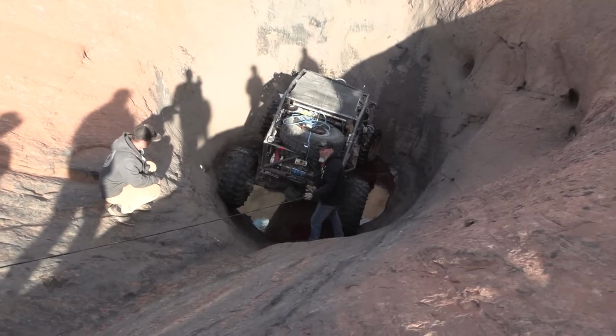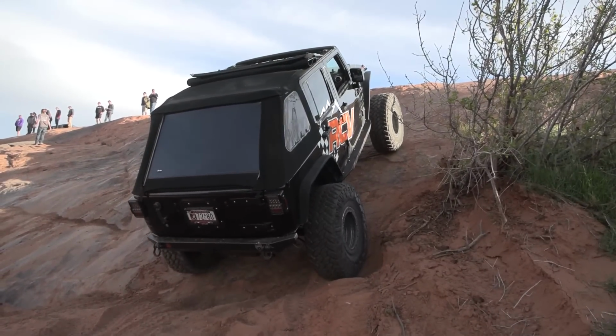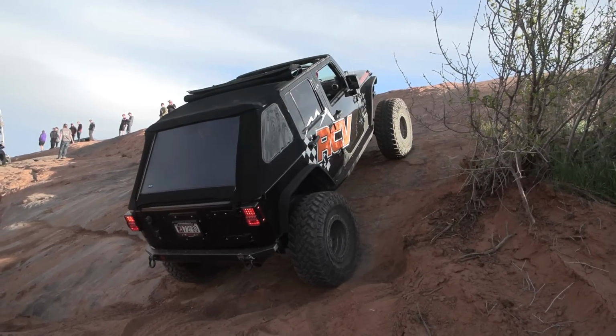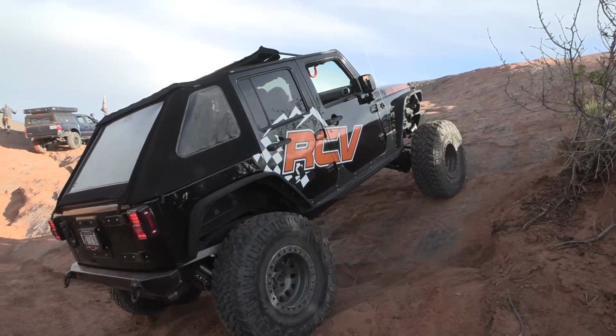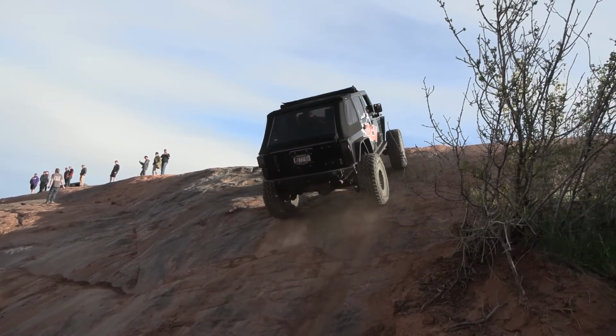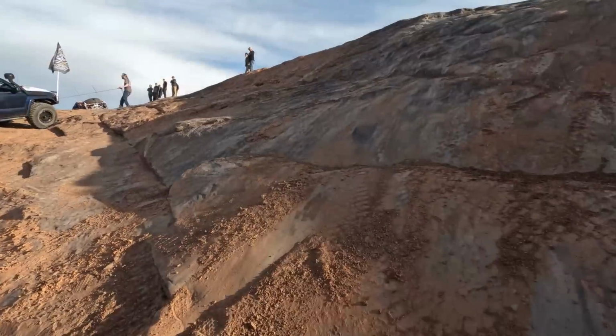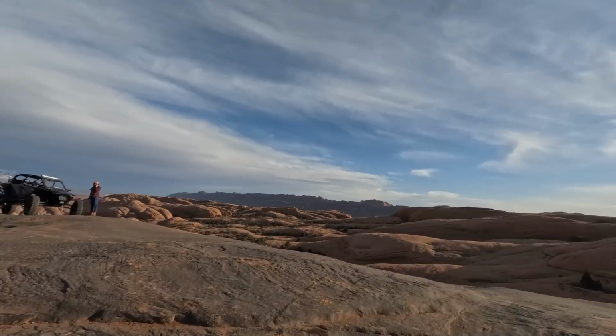This is Devil's Hot Tub, and if it's not covered in oil and water, it's usually not horrible. I would probably give it a try on the JK, but oil and water, not worth it. A little bump and you got it. Now this little guy, woo, slippery.